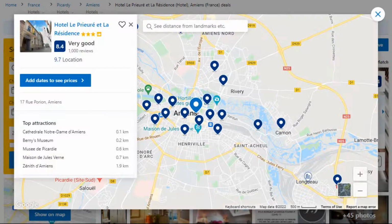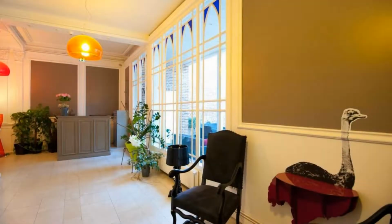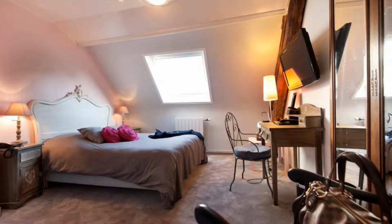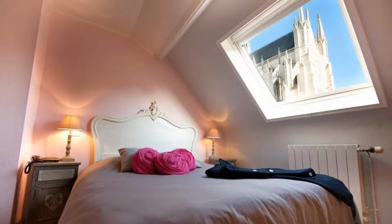Number 5. It is a 3-star hotel. The location of this hotel is fine and guests love walking around the neighborhood. Check-in time is 3 p.m. and check-out time is 12 p.m. Guests are required to show a photo ID and credit card at check-in. Pets are allowed in this hotel.